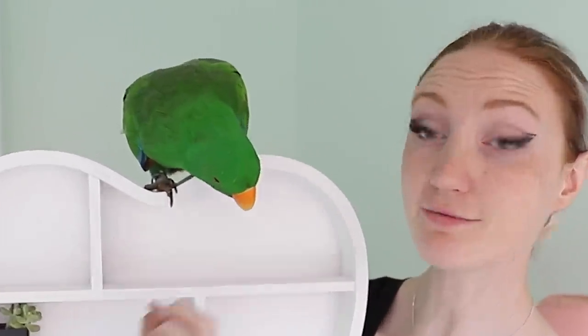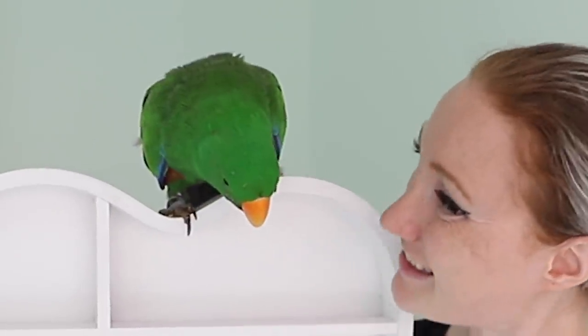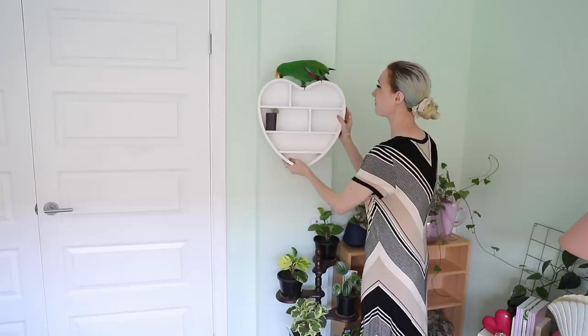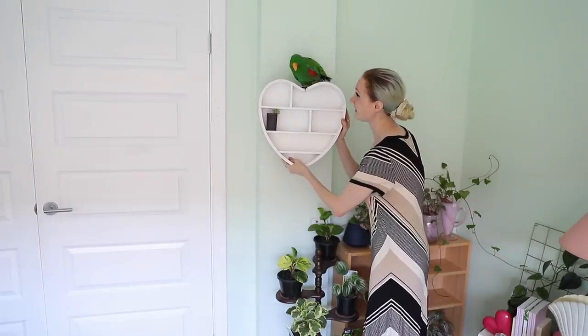So I'm going to get some little mini planters, maybe some little tiny shot glasses, get a bunch of little offcuts of my succulents. Isn't that exciting? And I'll put them all through here and I'm going to hang this up on one of the walls, maybe over here somewhere. See, we've got this kind of spot here. I could possibly put it up there, maybe.